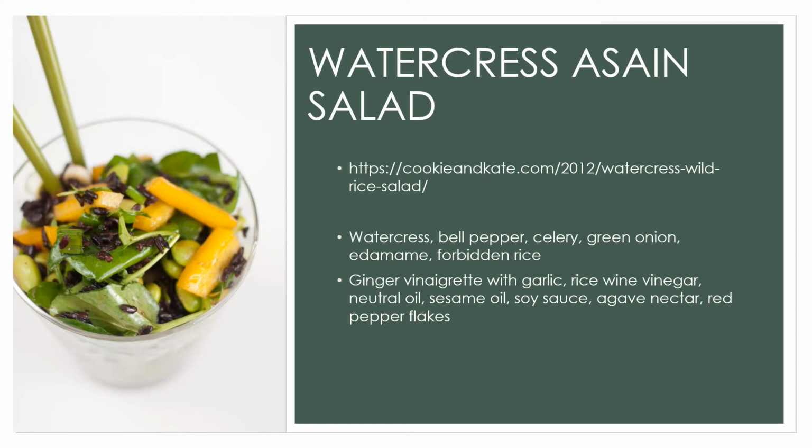I saw instead of using forbidden rice, some people use white rice or brown rice. You can swap out what color peppers you want, different spices. It's really up to you to make your own, and it's really delicious and really nutritious.